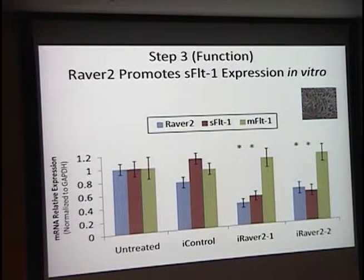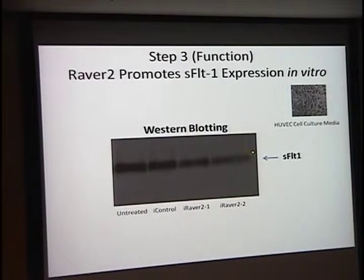So this is a soluble protein. It's secreted into the culture media. We can look at expression levels of the protein in the culture media. So we did that by Western blotting. You can see that a mock transfection versus control transfection, if we compare these two, there's no significant change. By Western blotting, we can see decreased intensity of the band with treatment of either of the Raver 2 siRNAs.